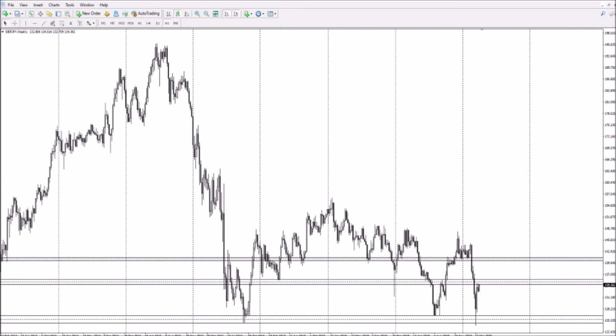Pound yen, interesting weekly level. Looking for selling opportunities from here, just based off this support and resistance. You can see the previous support. So what it would take for me to change my mind is a daily close. So if Monday daily closes above this weekly level, then I'm not interested. But let's go down into the H1.